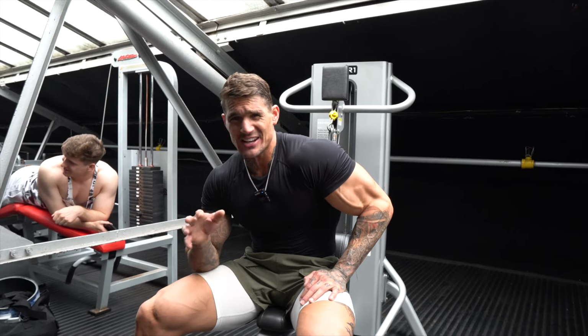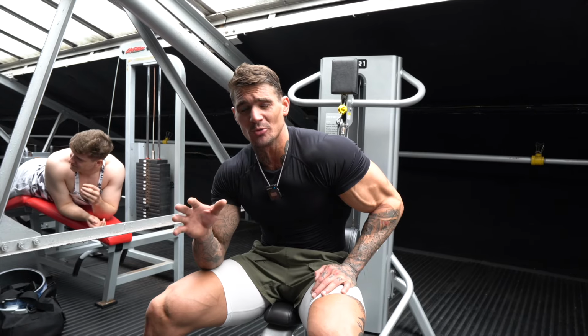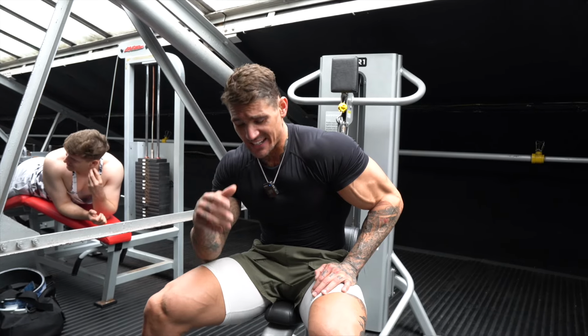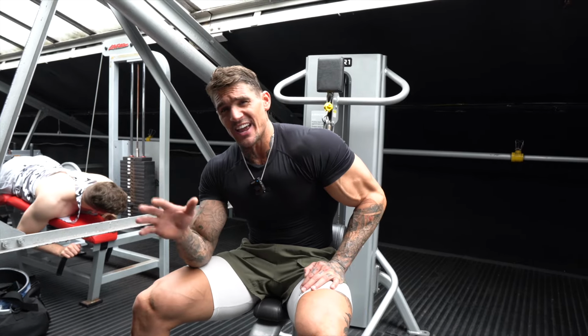Because our calves are basically fast twitch, we're using them all the time. They can take a hell of a lot more volume than, let's say, our back, chest, or legs. So generally when it comes to the calves, high volume is gonna be the answer.